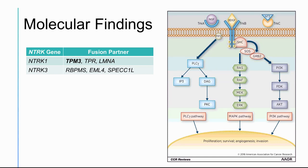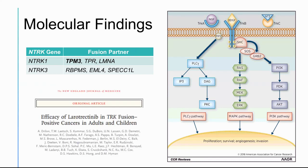Fusions involving both NTRK1 and NTRK3 have been detected, and the fusion partners vary, with the most common one being TPM3. NTRK stands for neurotrophin tropomyosin receptor kinase, and it encodes the TRK receptors, TRK A, B, and C, which bind neurotrophins such as NGF, or nerve growth factor. Through various pathways, it leads to proliferation, survival, angiogenesis, and invasion of the tumor cell. What's important to note here is that NTRK inhibitors, in particular larotrectinib, have been used effectively for treatment in TRK fusion positive tumors in both adults and children.